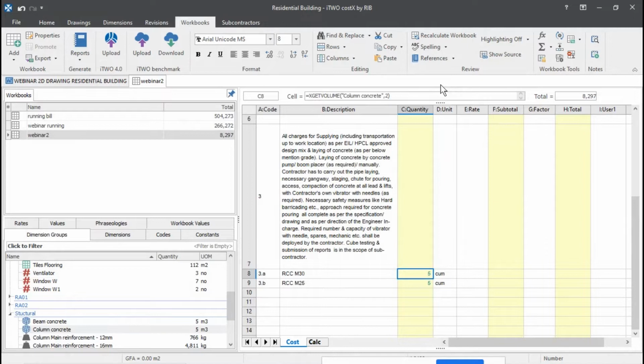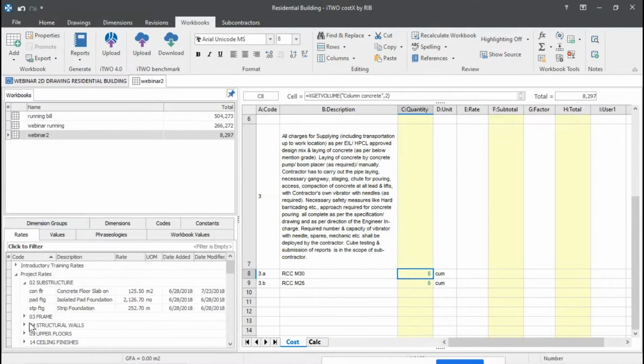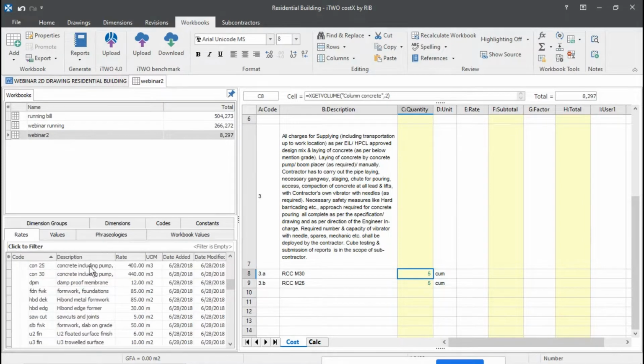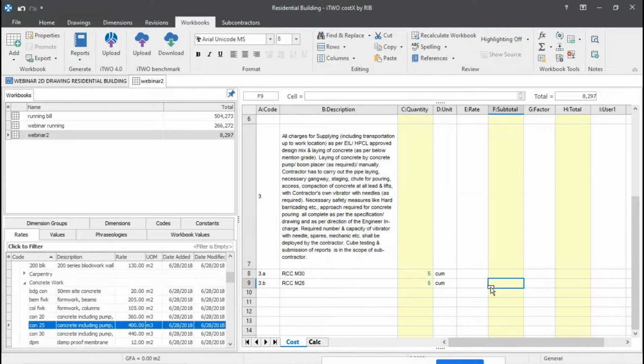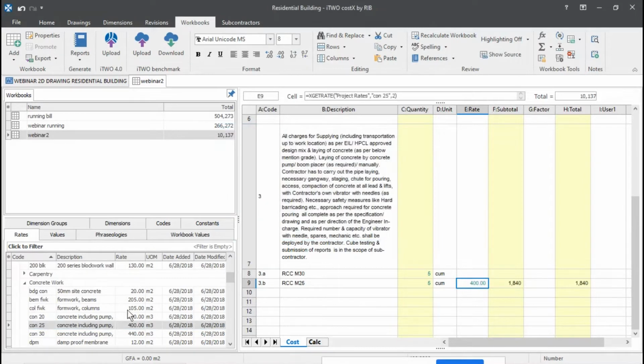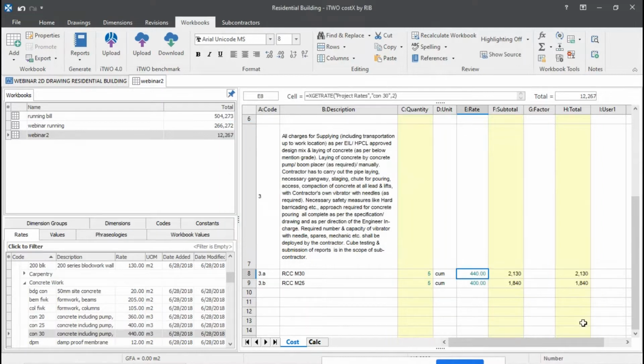Today we are live linking our quantities to the workbook. Then let's go to the rate library, concrete. We have categorized our M25, M30 concrete pricing there. So click M25, paste it, update it, that's that. I'm gonna go to M30 now, click, drag, leave it, and you get the total pricing.